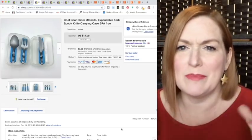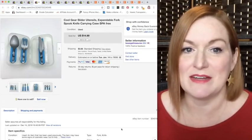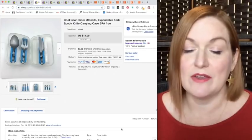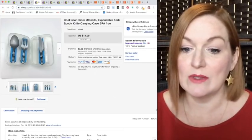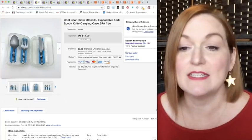Next is this set of utility forks. This is expandable. You fold it up. What do you call it? What did I call it? I don't even know. Expandable forks and stuff, with a little carrying case. I got these in the outlet as well at the Goodwill Bins, and it sold for $15.